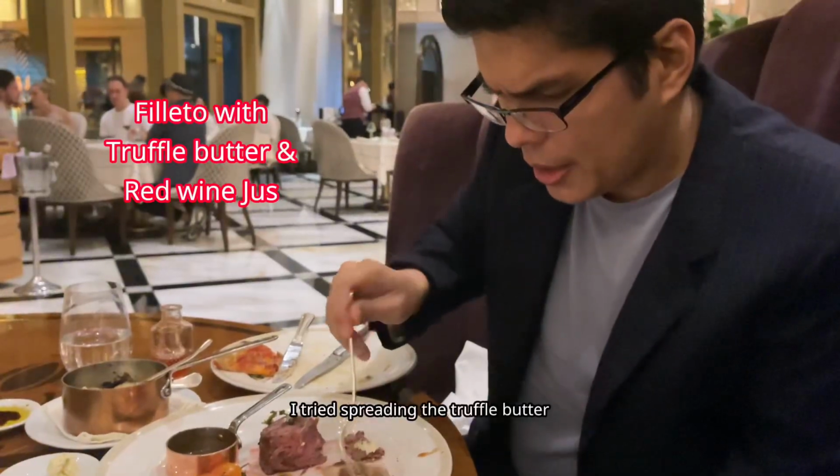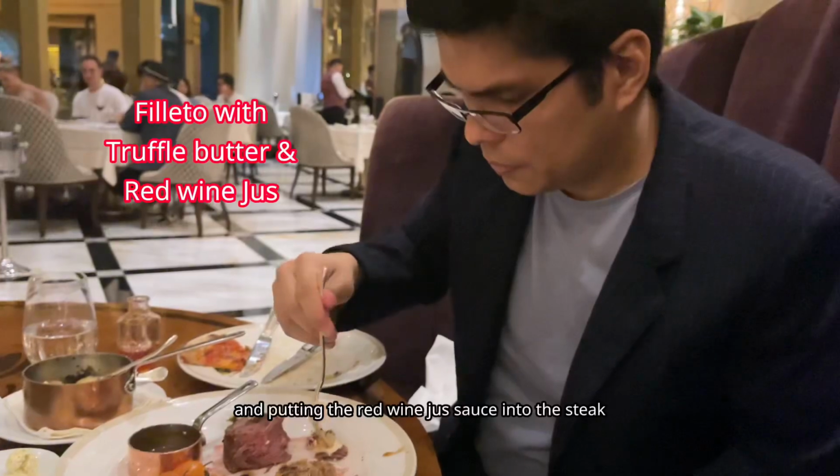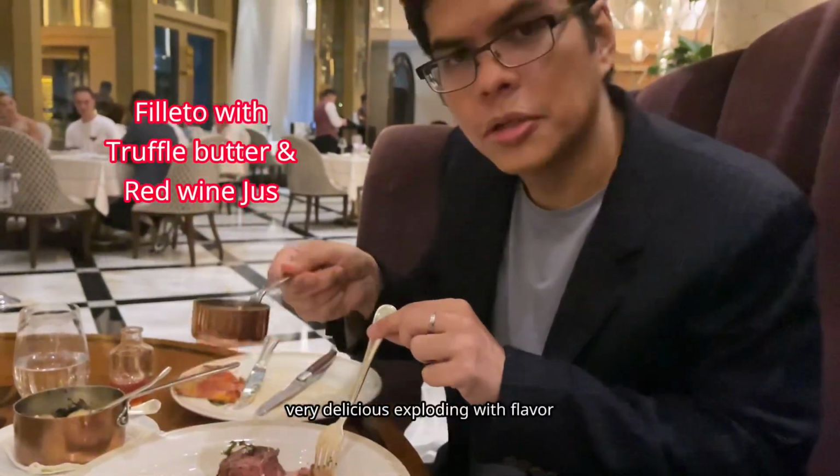I tried spreading the truffle butter and putting the red wine jus sauce onto the steak. Very delicious, exploding with flavor.